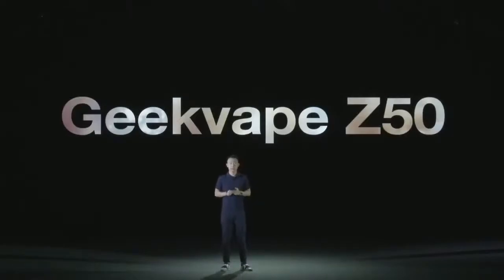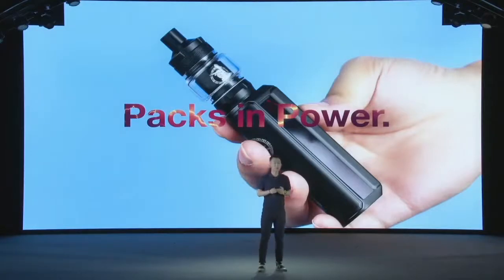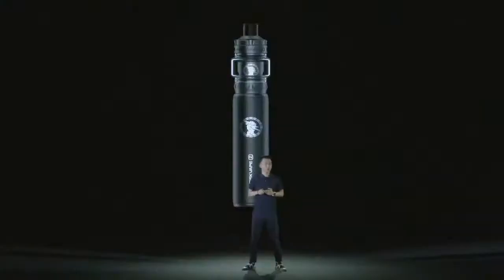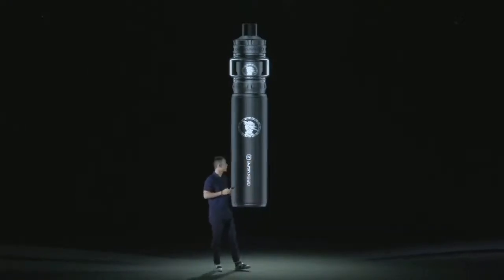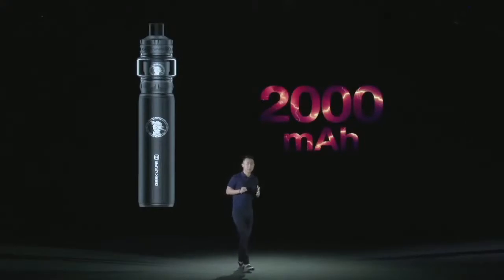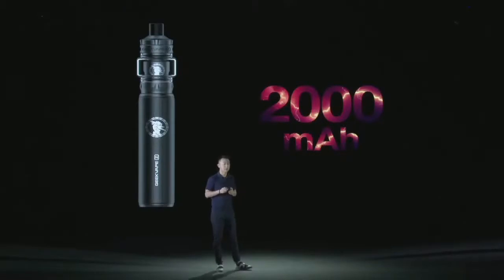This is Geekvape Z50. It packs in power and astonishes us with more features. It is small but compact. It is slim but solid. Its built-in 2000 mAh battery serves 2 days of use, very abundant and very powerful. And I'm sure that you guys may notice something different on the device.